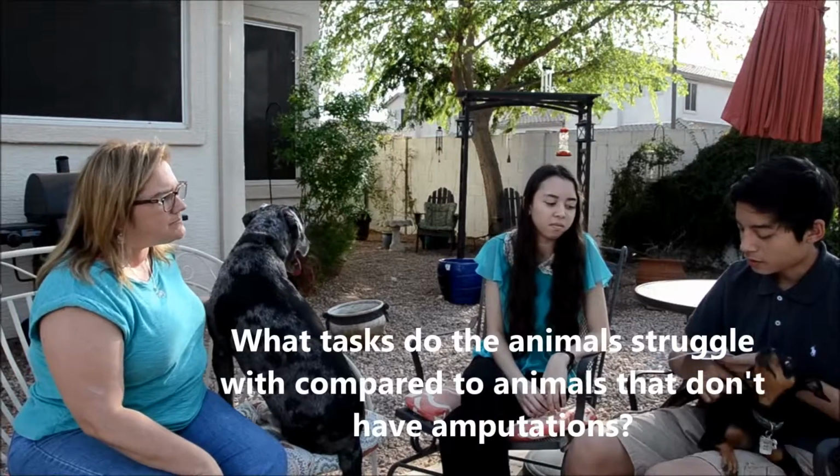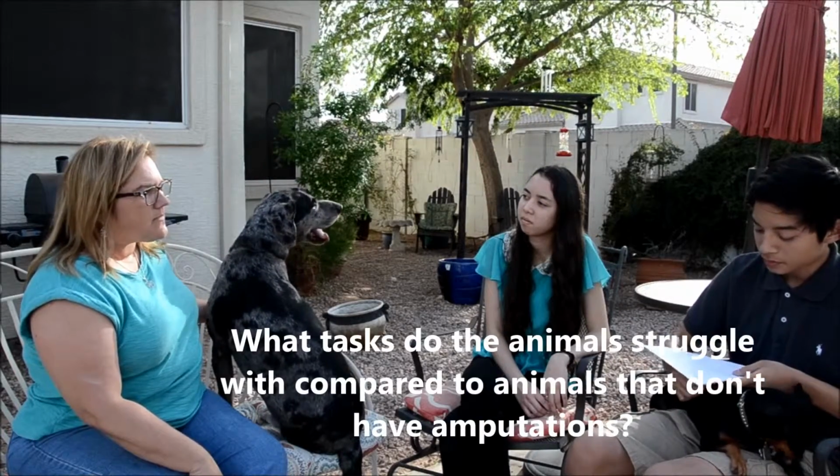And then I guess, what tasks do the animals struggle with compared to animals that don't have amputations? It depends on where it is. In terms of Brock, with his hind leg being gone, he does fine jumping into a vehicle, but there will be times where he takes off running, and if he wants to make a corner, he can't make the corner, and then his foot will slip out from under him and he'll scoot on his bottom for a little bit. The dogs are really active and playful, and so when they get rowdy and are tussling with each other, Brock will often get knocked down, and he just doesn't have the ability to keep himself as upright as the other dogs do.